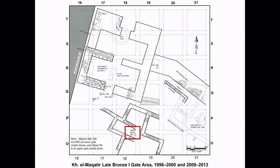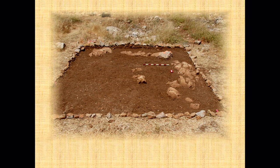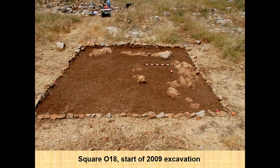Juxtaposition of the ancient and the modern. All right, so you've seen this area before, but the highlighted area is where our infant burial came from. And you can see the square as it begins to be revealed. And here are the grave goods that we found with it, the jar, the dipper juglet, and other pieces.